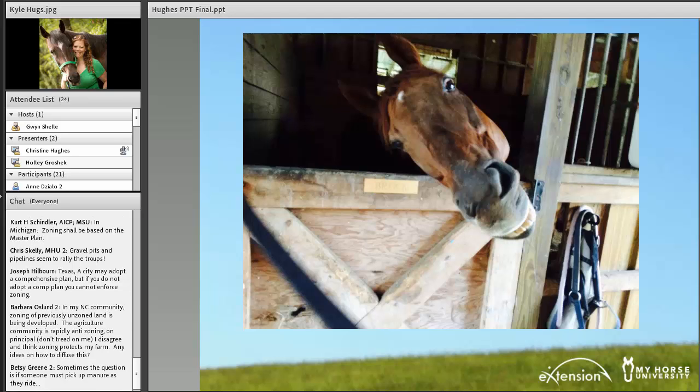Well, zoning is absolutely going to protect your farm. And I'm guessing if you have previously unzoned land, you're in a relatively rural area. So what you're probably going to want to do is, again, join in your network and educate them on what zoning is and how it can protect your farm. Now, if you're seeing a lot of folks who really aren't interested in protecting agricultural lands, you're going to have a little bit more of an uphill battle with that.